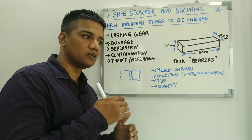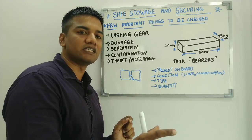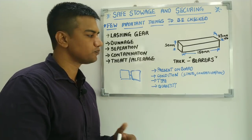Okay, you need to know the quantity of lashing gear that you require for that particular type of cargo. That particular type of lashing gear is required as per the codes. So sufficient quantity has to be present on board. These things you have to check under the lashing gear.